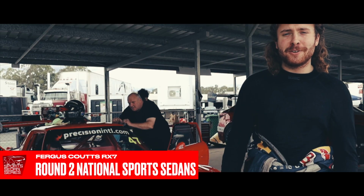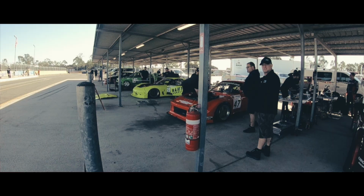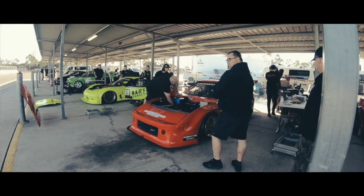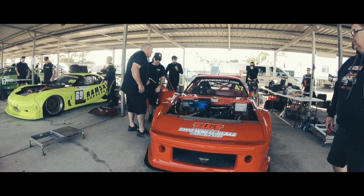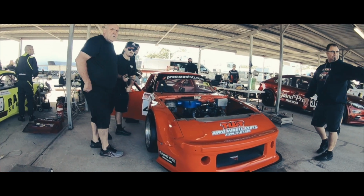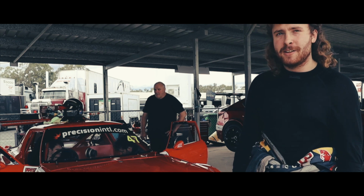Hi, my name's Fergus. I'm here at QR this weekend with our Mazda RX-7 Sports Sedan. We just got this back recently. My dad used to own it about 2006 to 2009. He ran in the Queensland State Series and won the QRDA Championship in it. It's probably my favourite race car ever because I grew up with it. So yeah, I'm really glad we got it back and decided to have a run this weekend, get some laps in. Pretty excited for it.